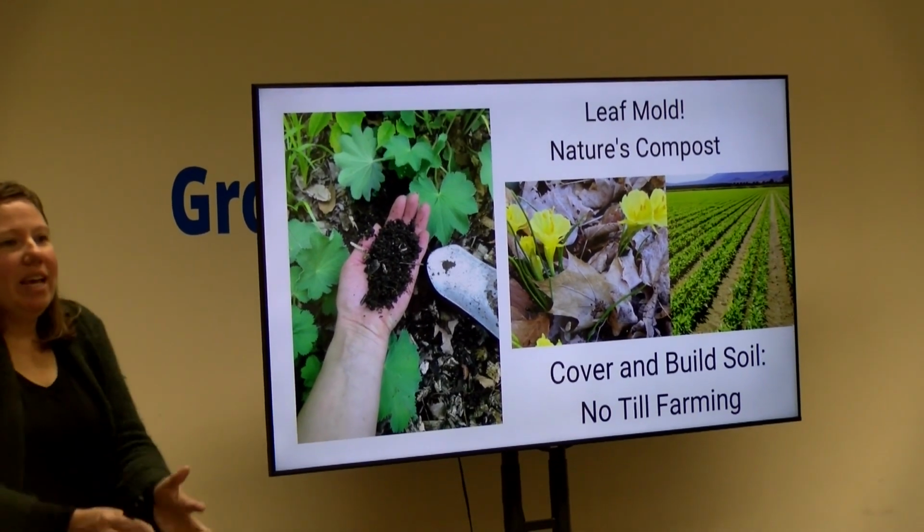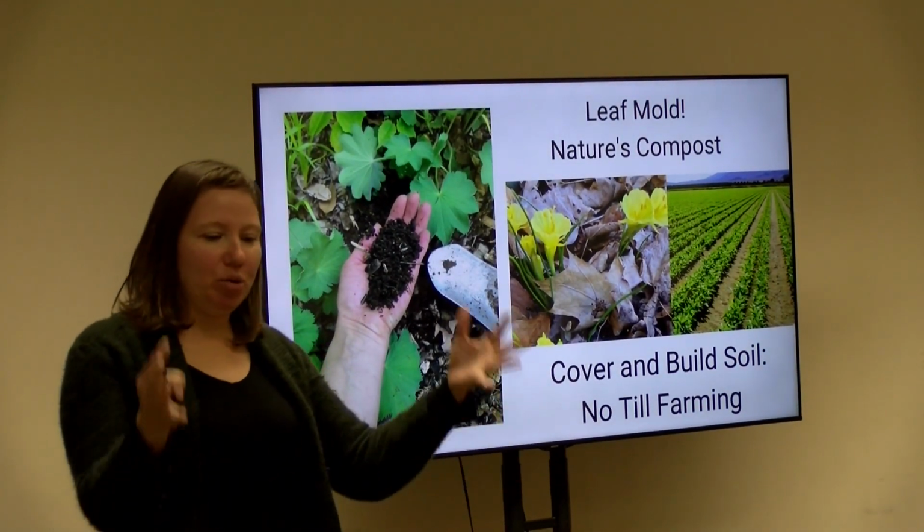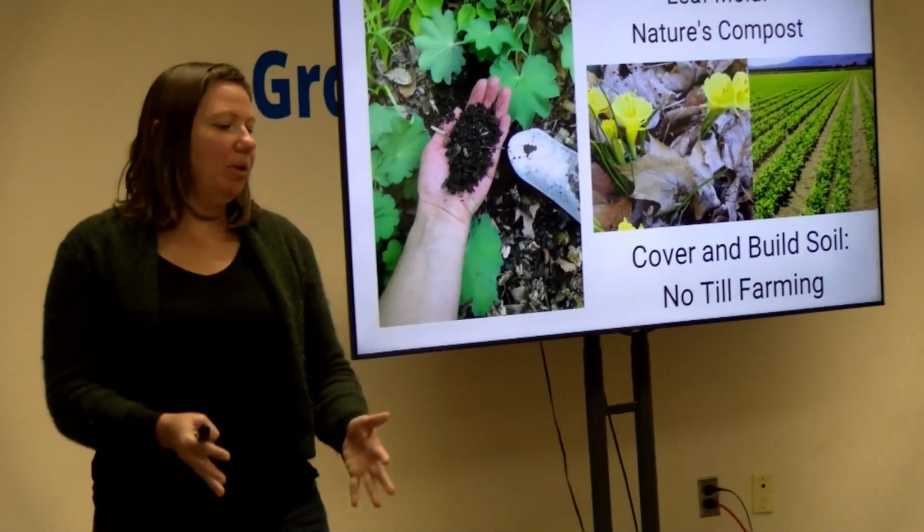You rake all your leaves into, you can put it in a bag if you needed to, but you put it in a bin, put it in one pile, put it in one space.